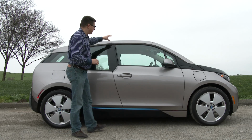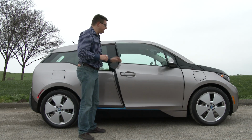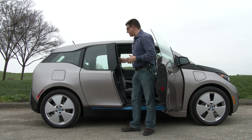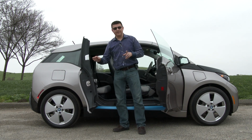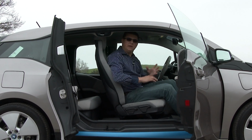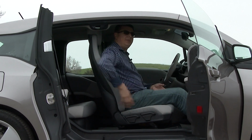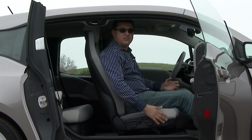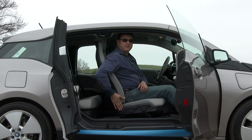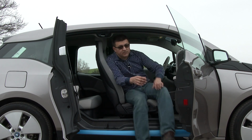The carbon fiber passenger cell allows BMW to give us this interesting door arrangement where we have the front door that opens this way and a rear suicide door, one on either side. That makes getting in and out of the vehicle very easy. Now, the front seats are a little bit less comfortable than I had expected from BMW. They're quite thin and they don't adjust in as many ways as you'll find in a BMW 3 Series. We also don't have adjustable lumbar support, although it is relatively generous.